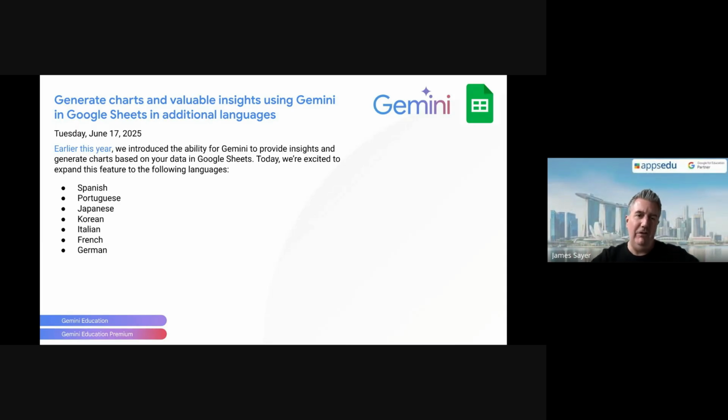So first off, with the Gemini updates, there's a couple of updates to generating charts using Gemini. So if you have a Gemini add-on, whether it's Gemini Education or Gemini Premium, you can generate charts.